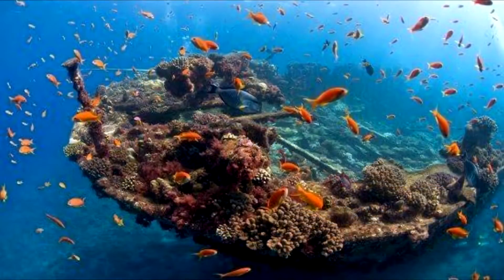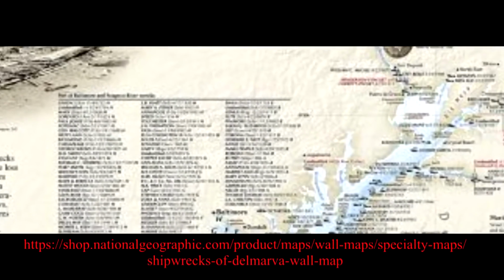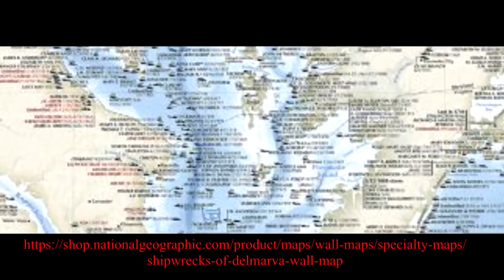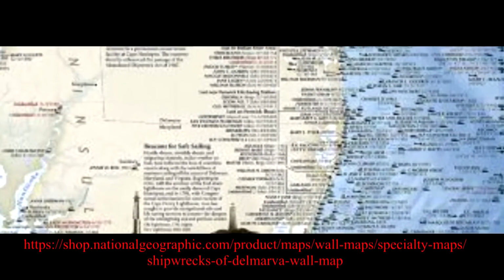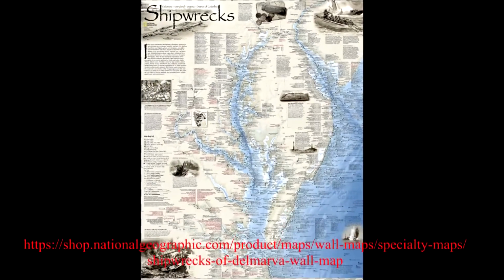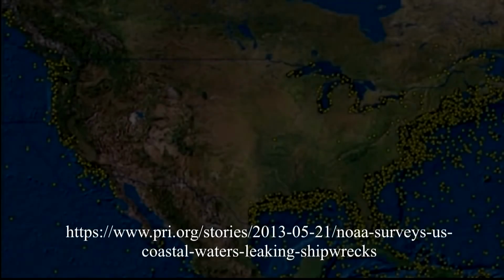And again, as we go over the Delmarva list, which we're going to show you now, how many different ships are on it? Well, there are over 2,400 ships just in this area, which shows the waters off the Delaware coast to the waters of the Chesapeake Bay. Over 2,400 wrecks under the water. So thousands of slave ships, where are they? Check the Delmarva list.